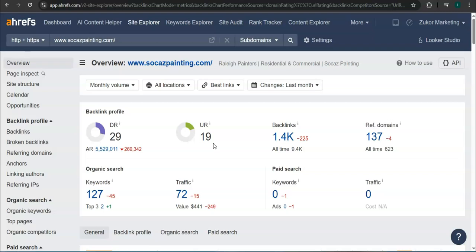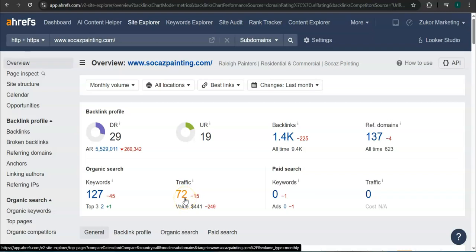And an important way of raising these numbers is through the backlinks and referring domains. So a backlink is essentially a shout out or endorsement from another website, and that's coming from your referring domains. And right now you have 1,400 backlinks and 137 referring domains. And for your keywords, you have 127 keywords. And in the last 30 days, your website had 72 visits or traffic.